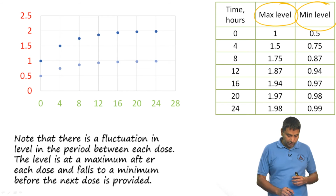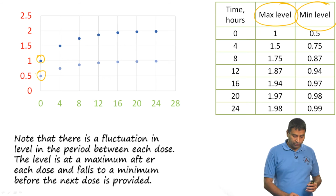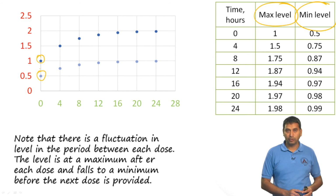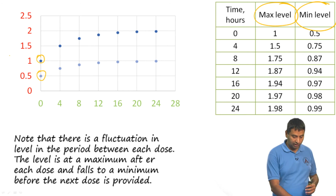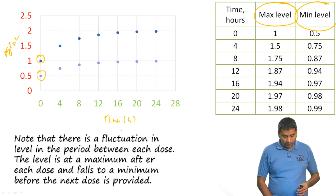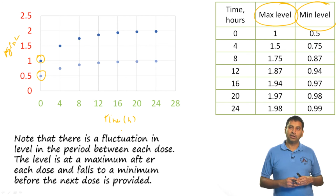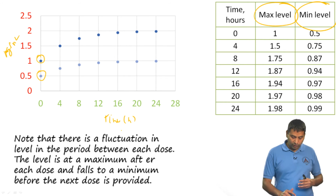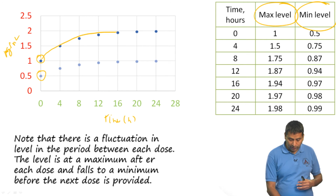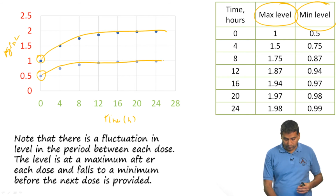So in certain cases you will find that between the maximum level and the minimum level, there is a fluctuation, right. So once you administer the drug, the maximum level, let's say, goes to, this is on the y axis is microgram per ml, and this is time in hours. Okay. So the highest level that the drug can go up to is 1 microgram per ml, and the lowest level is 0.5 microgram per ml. So if you plot the maximum level, it goes over here like this. Okay. And similarly, if you plot the minimum level, it goes like this, right.